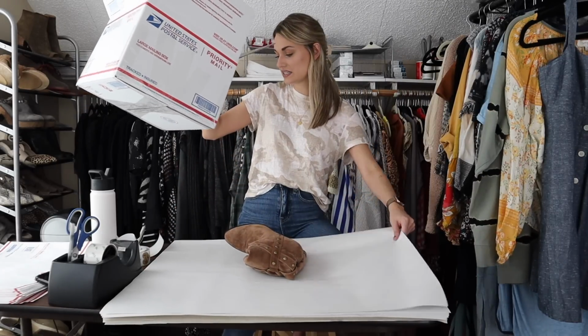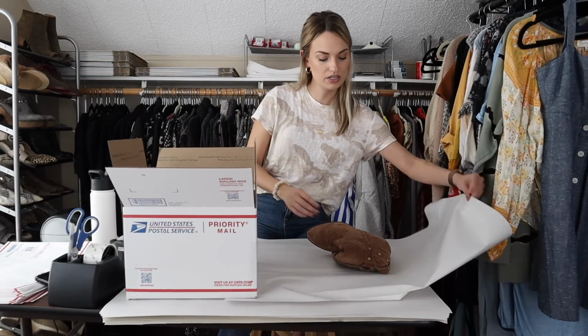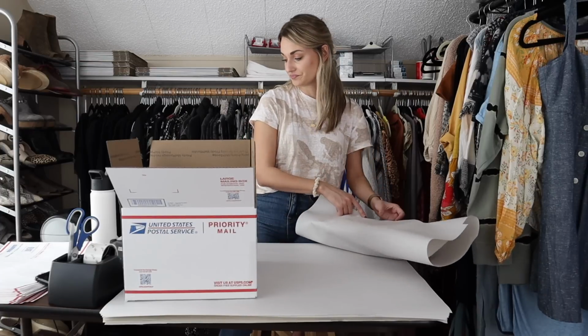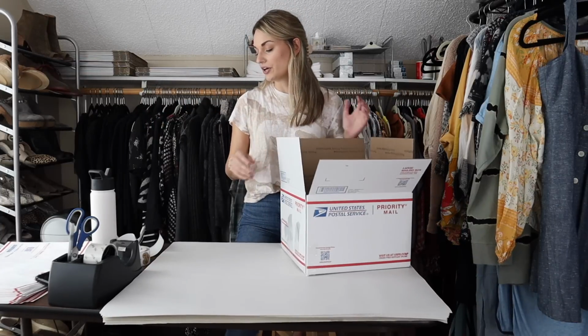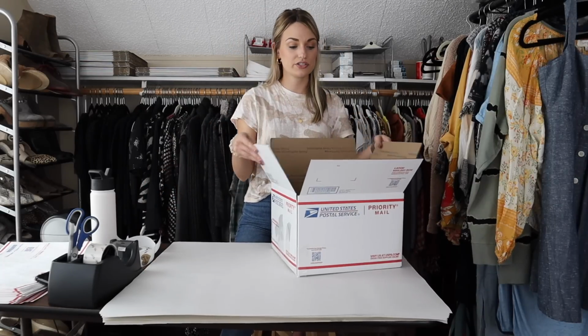So yeah, I listed these for $50, I would say maybe like 6 months ago. Now that we are getting into fall time, you will see that your jackets and your boots will start selling. These sold for the full price of $50, so that was awesome.